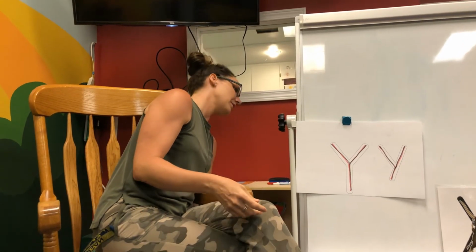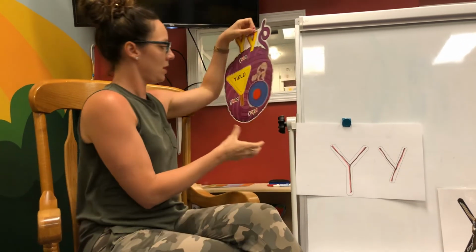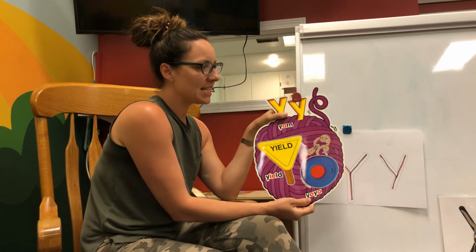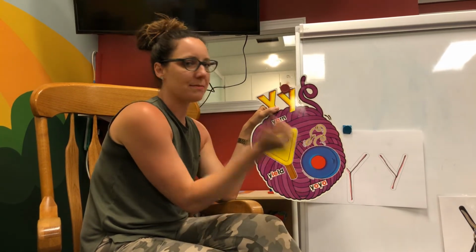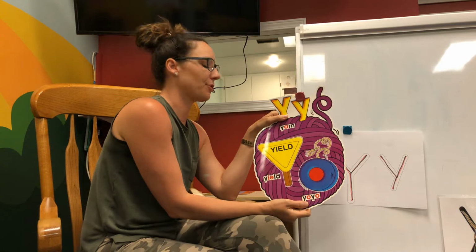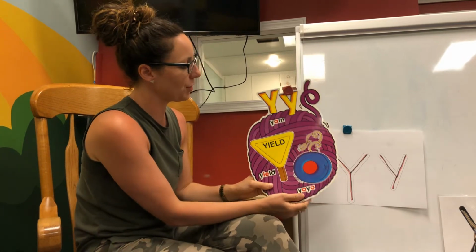Okay, so let's go over our poster. There's not too many things on this poster. Some of our posters have a ton of pictures. This one, the Y sound, the yuck, yuck, yuck, doesn't have as many, because a lot of words don't start with the letter Y like the letter S or the letter T. But we do have a few.